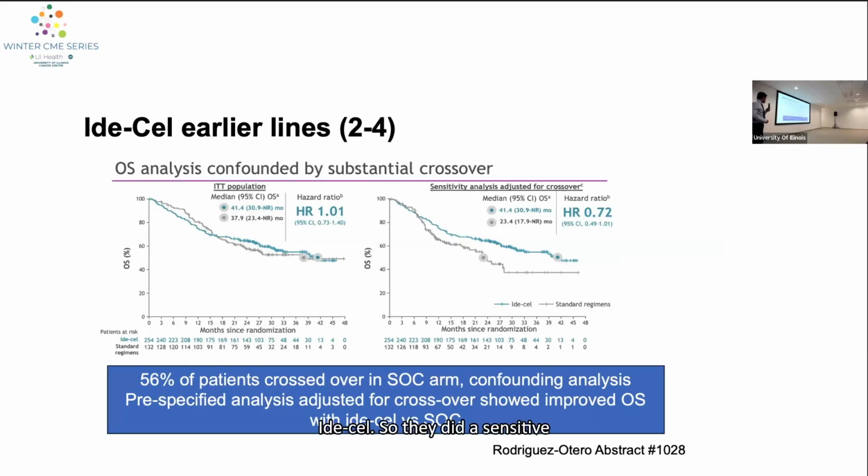So they did a sensitivity analysis trying to exclude those patients that had received ide-cel after progressing from standard of care. And when they did that analysis, they saw that there is an overall survival benefit of 41 months versus 23 months, which is encouraging. But this is still exploratory. Although they say it's pre-specified, this was not the main outcome of the trial.